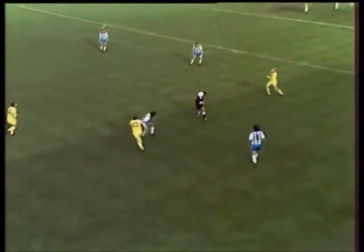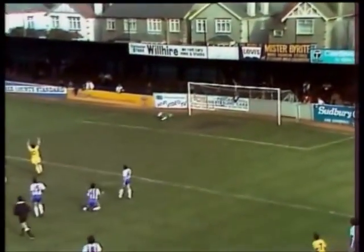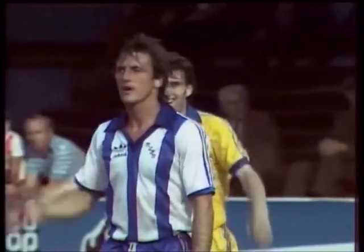You don't believe refs take sides? Well, look at this neat little 1-2 between the referee and one of the players. And that's where he put this one. On the left-hand side, or Murray chips one up anyhow. Here's Riley. Riley gets it now, and that's in.